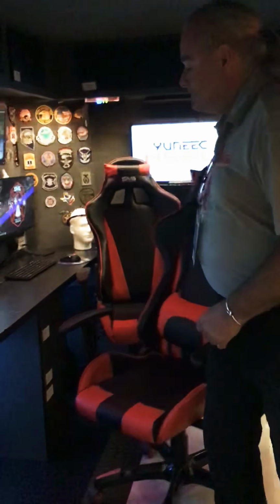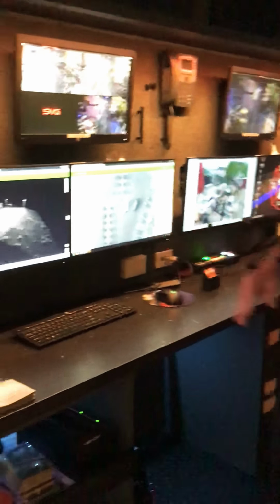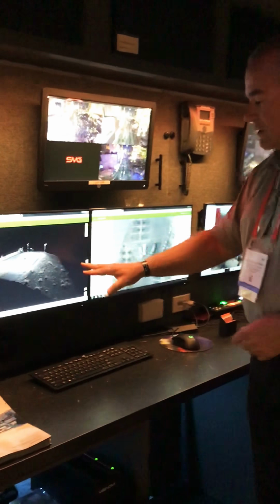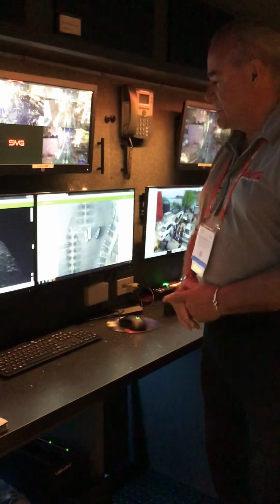Coming a little bit farther on back in, we've got quad Xeon computer systems here with multiple cores. At the moment we're seeing Pix4D coming off the cloud, so we're running Pix4D from the cloud here, and this is Pix4D local with a traffic accident scene.